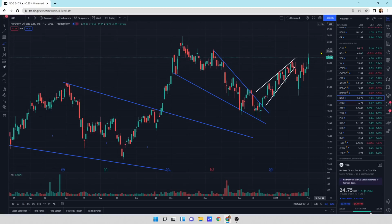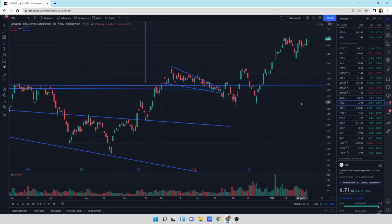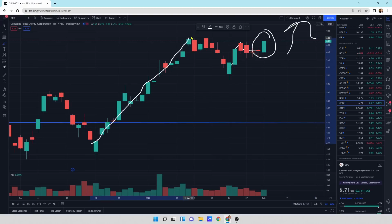We are going to be cooking. But, you know, sometimes it acts as resistance as you get up here, and we could come back down. So we're at a point here where I'm just holding on. I'm not buying. I'm not selling. I'm just holding on. God, Crescent Point looks good too. These all look really good. I love this buying pressure, the small sell-off, and then a bullish engulfing. That screams higher, guys. I like how this whole setup is.